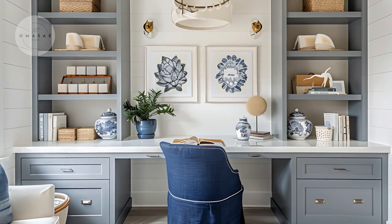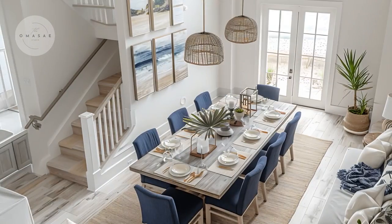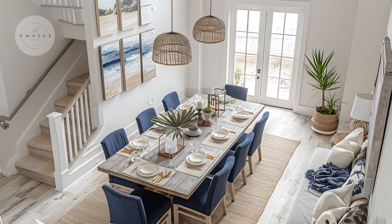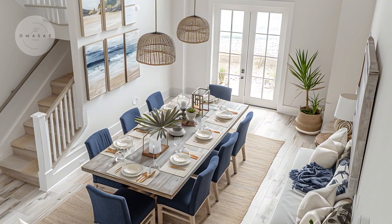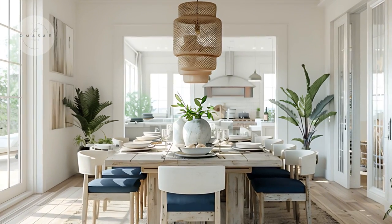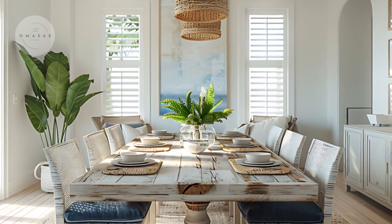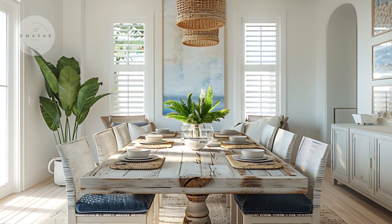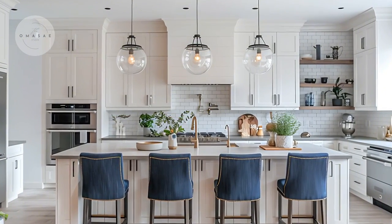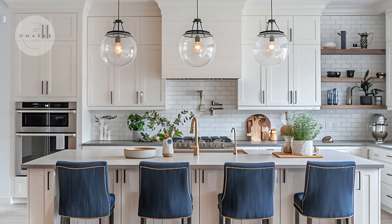Finally, integrate subtle earthy tones like beige and grey to add depth and warmth to your design. These colors work beautifully in spaces such as the dining area or kitchen, where natural textures like wood and stone can be showcased. Use beige for cabinetry, countertops, or upholstered dining chairs to introduce a grounded, organic feel.